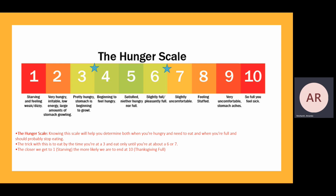So we want to start eating at that 3 mark. We're feeling the onset of hunger, our stomach starts to growl. And when we start at more of like a 3, we're more likely to end at a 6, which is that pleasantly full, slightly full, satiated feeling. But it's not that sensation that I have to go unbuckle my pants or my belt.